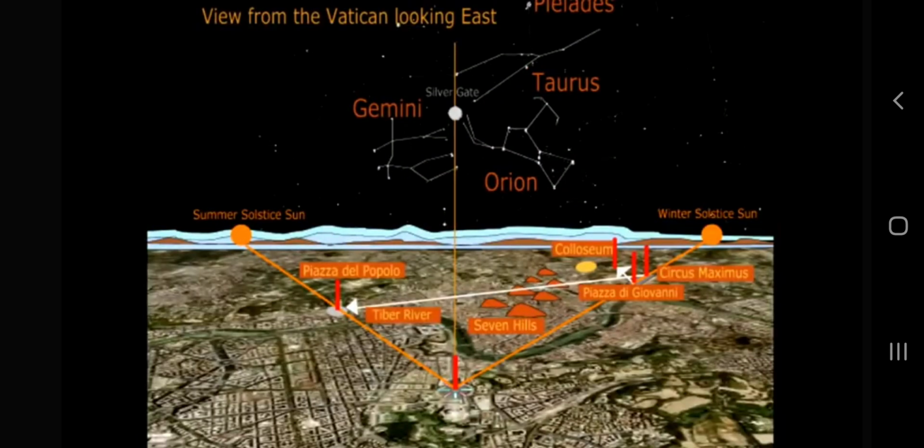And you should see Danny Whitten, his sites on YouTube. He has tons of information on mapping Orion and the human body, which was what the Egyptians were doing. So all the temples in Egypt are correlated to the human body.